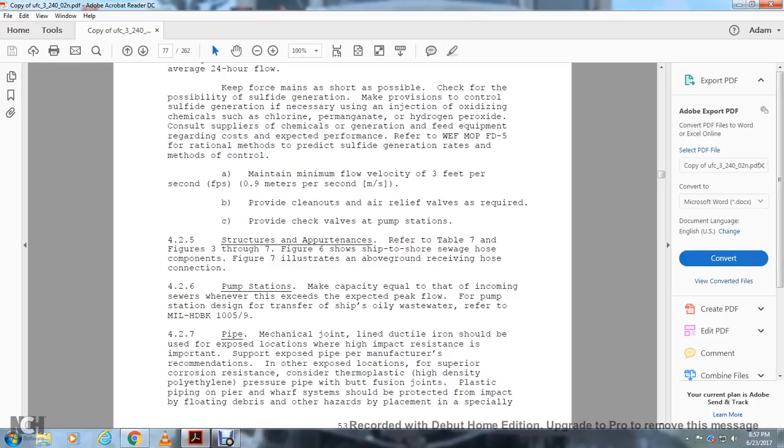425. Structures and improvements. Refer to Table 7 and Figures 3 through 7. Figure 6 shows the ship-to-shore sewage hose for the connection components. Figure 7 illustrates the above-ground receiver for the hose connections. 426. The pump station main capacity should equal the incoming sewer, or exceed the expected peak flow for the pump station designed for the transfer of the ship oily wastewater.